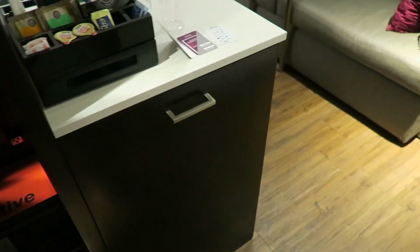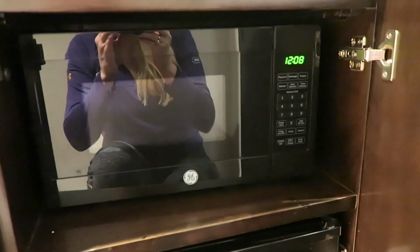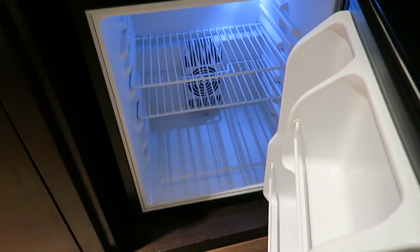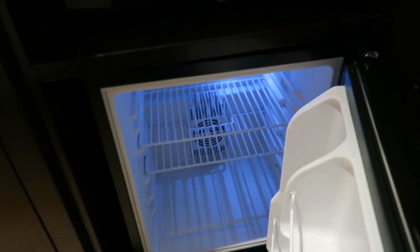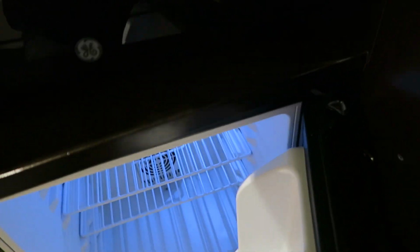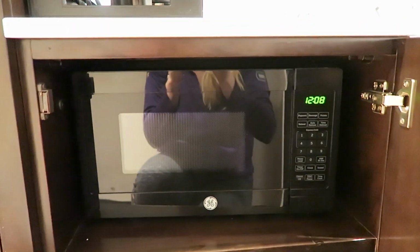All right, and then what do we have here? Ooh, a fridge and a microwave. Wow, I'm not gonna use these, but it's pretty nice. Actually, I got 2 free waters, so I'll put them in the fridge. Because I'm a Hilton Honors member, I got 2 free bottles of water when I checked in. So very nice. I like the little microwave.